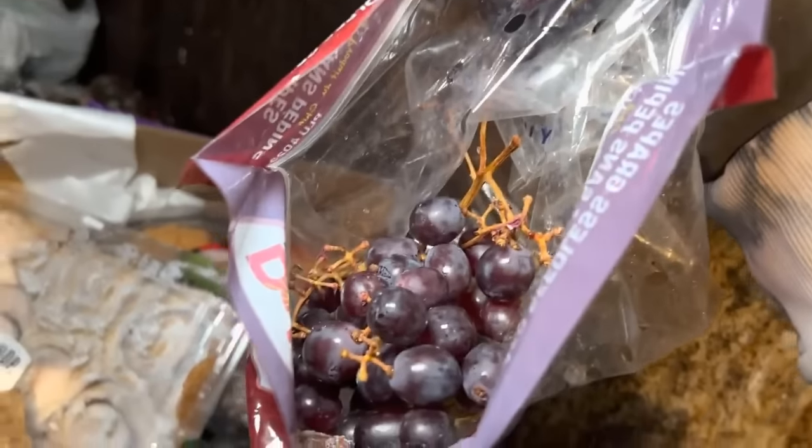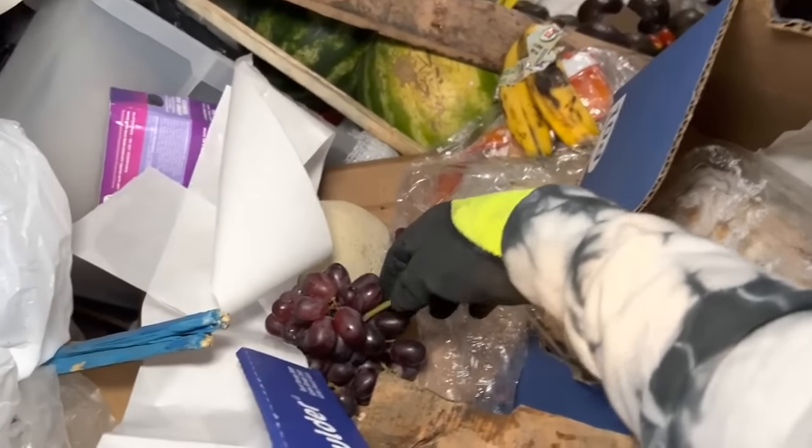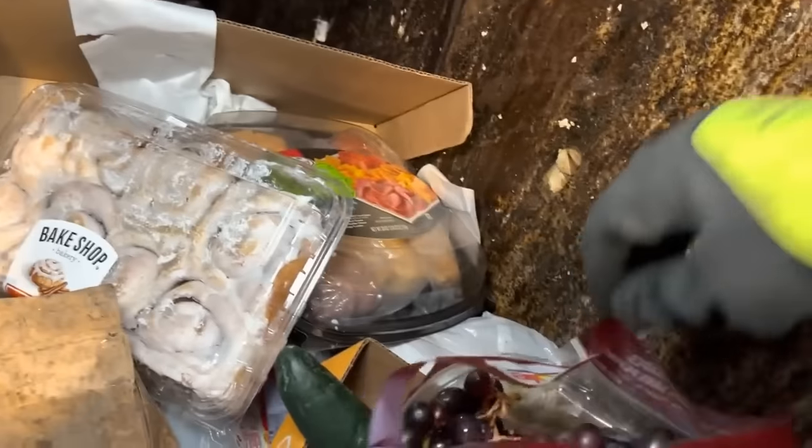There's some nice grapes up here in this half container. Right here, I'll grab it. Grab it by this one little stem here. Very nice. That's how you do it right there.